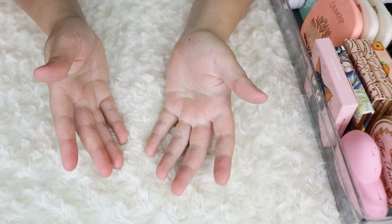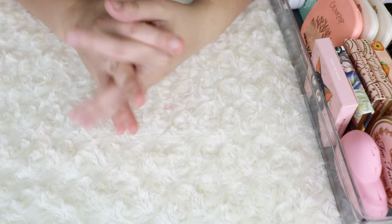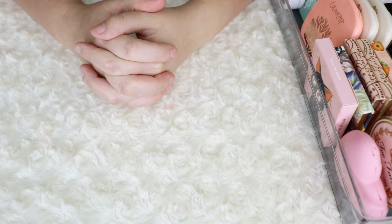Yeah. Alrighty guys, and that is my blush collection. That is what I have in my collection currently.